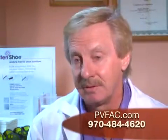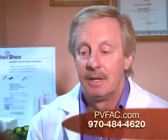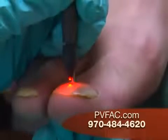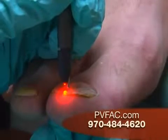And it's very frustrating for them to have it because it's so difficult to get rid of at times. And it can become painful at times too. So it's nice to have this new treatment that's so much more effective than what we've ever seen before. The treatment is using a laser, and the laser pretty much kills the fungus. It vaporizes it as it's working.